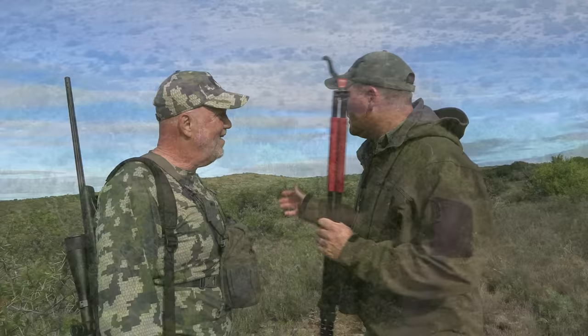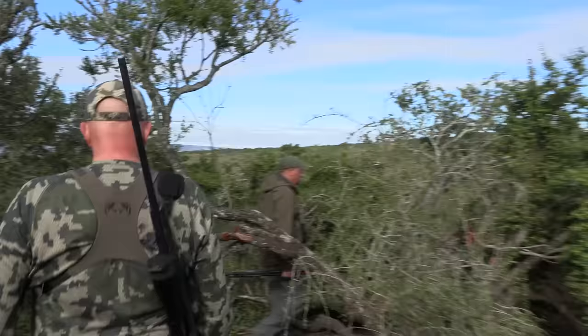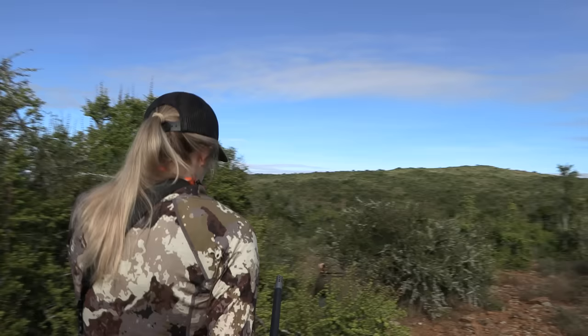So, Gary, there's some thicker brush here that makes a kind of a loop down to those kudus. We're going to use the brush to our advantage. The wind's good as well, so we're going to sneak down. Hopefully we can get a 250-yard shot somewhere around there. Okay, one of these bulls has spotted us.